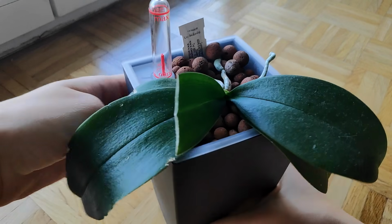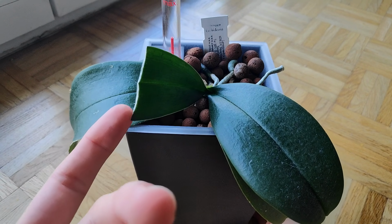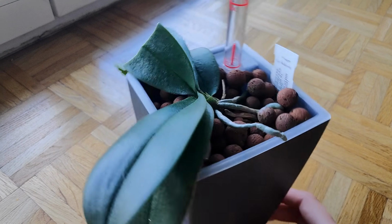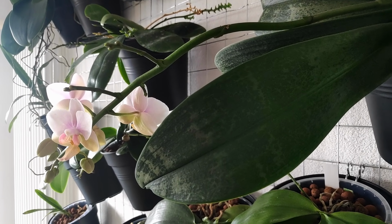Yeah, this leaf, it broke off during the move, I'm afraid. I dropped a box of orchids, and thankfully this is the only one that was actually damaged. The other orchids are fine, but it lost half a leaf and it sulked for like a month. But it seems like it's finally done sulking, and it's going to make us some flowers, so I'm super happy about that. So that's everything that's new with my collection after I came back from my holiday.